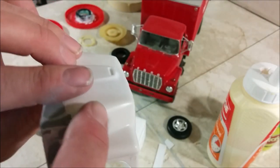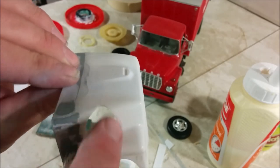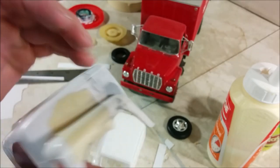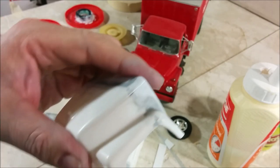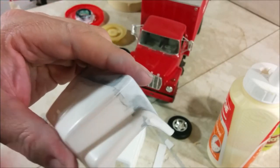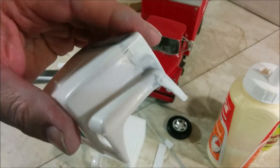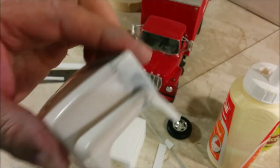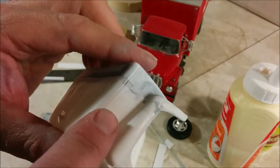I'm not putting this piece on yet till I know this is all good, just because I don't want the air intake to get in my way. The piece of tape is basically on here to protect the vestigial logo that they cast in on the side. I have not yet looked at the decal sheet. I don't know if AMT gives that to us. I really wish they would, just because to try to dry brush this is really hard.